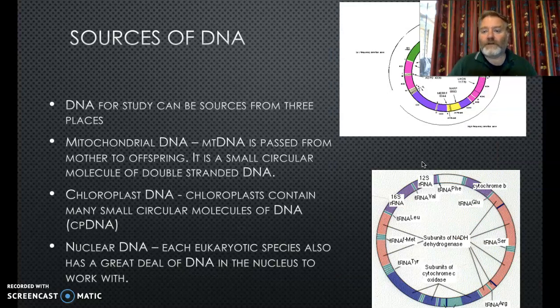There's two sources of DNA. You can get DNA obviously from your cell. That's a lot of nuclear DNA. Whereas the mitochondria and the chloroplast both have their own pieces of DNA, particularly these small plasmids, which are circular. And these allow us to actually study these things much more quickly. So you only have to sequence a small amount and compare those mitochondrial DNA or those chloroplast DNA. And in animals, mitochondrial DNA is passed from mother to offspring. So it allows us to actually travel back in time and see where things have come from and who's related to what.